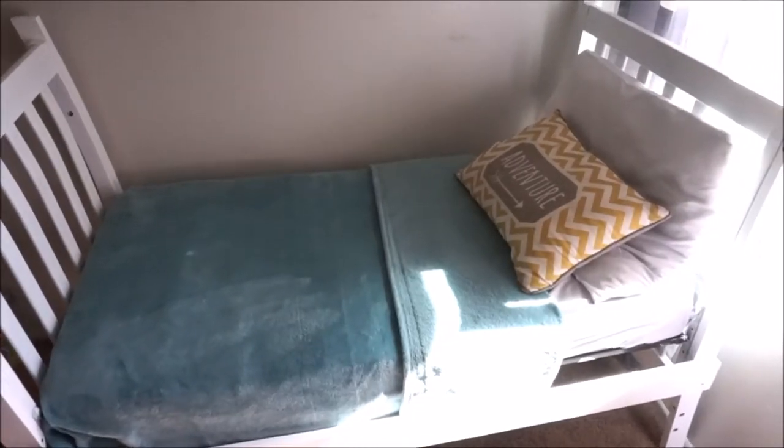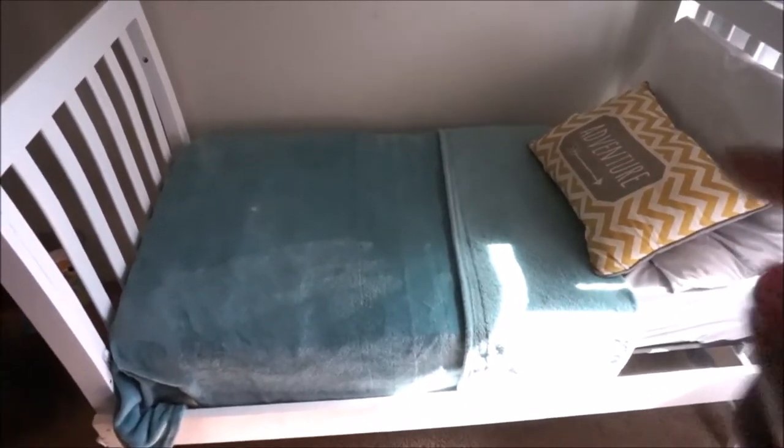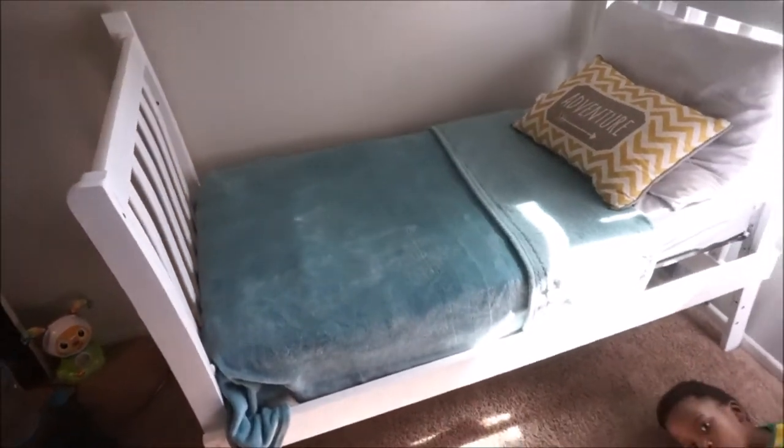I painted Preston's bed today, so now his bed is white also. We also took that back piece of the crib off, so now his bed looks just like a regular toddler bed. So the last thing I just want to do is figure out what kind of stuff I want to put on his wall. And yeah.